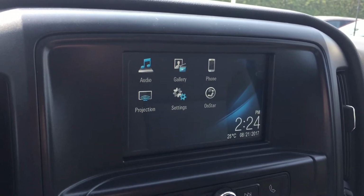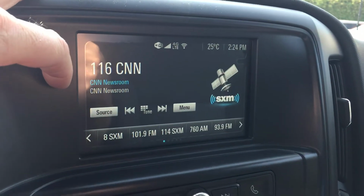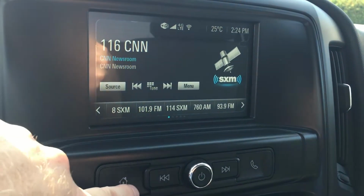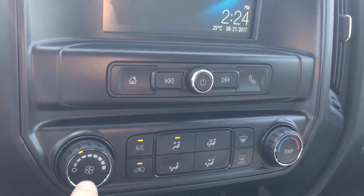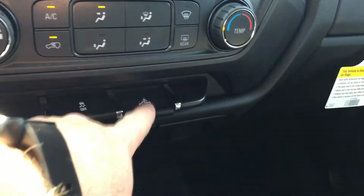Date, time, temperature, audio, gallery, phone. Projection settings, OnStar, everything's very responsive. Touch of a button, really cool. All right, fan speed operation, temperature control, traction and stability control, lighting here for the bed of the truck.